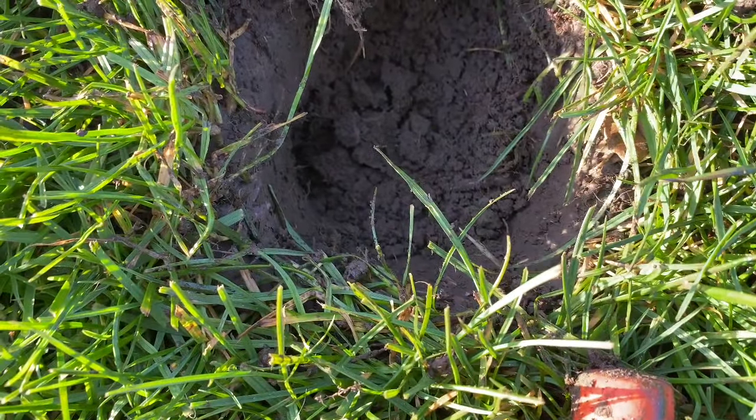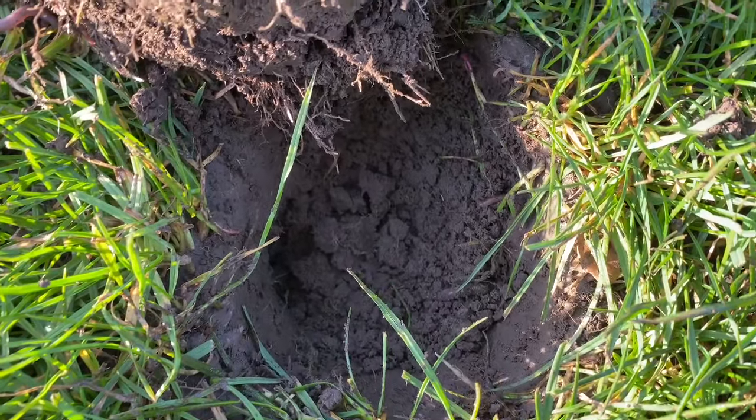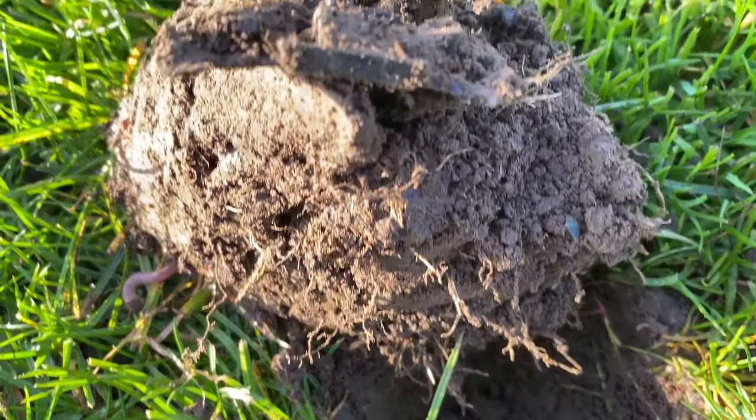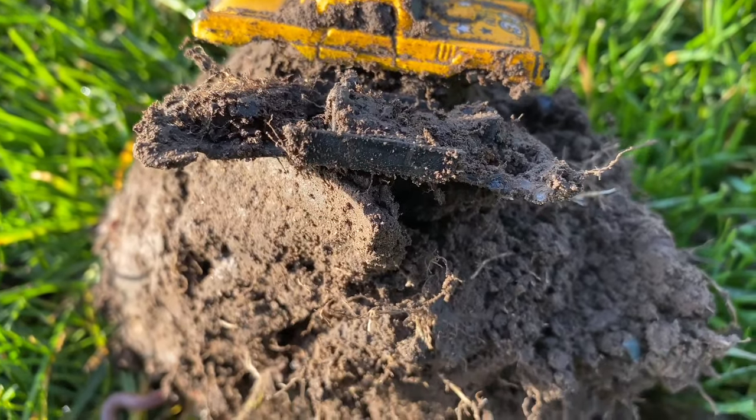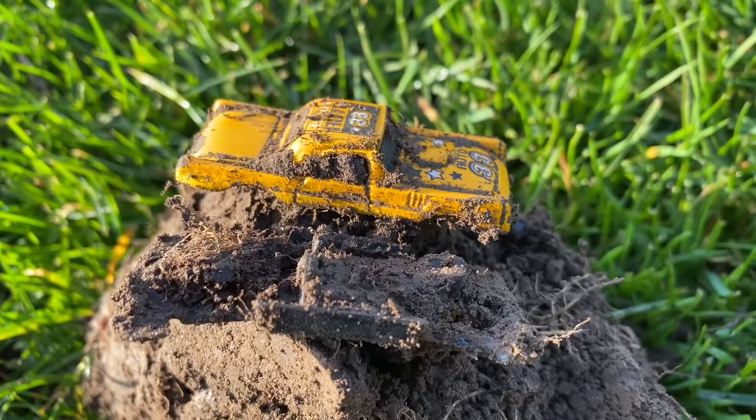Right, I had a fairly solid 24 here. Thought I was going to dig up a little 2 cent piece and pop this little car up. See, the chassis came out first. That's pretty cool.